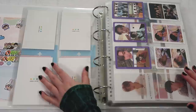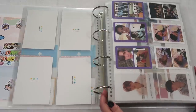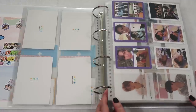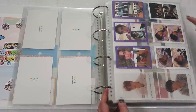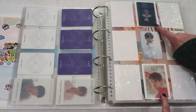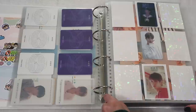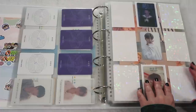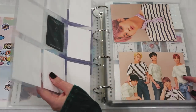I'm obsessed with it. But okay, then we get into Eternity, which is probably my favorite TXT era, and probably my favorite TXT album, and it just means a whole lot to me. I think they're the most beautiful PCs too, this in particular. And then we have his two lucky draws from Eternity, and we have his with fans as well. I've had a few friends offer the clear signature lucky draws of Soobin's, but they're still so expensive, and I'm like, oh, I don't want to spend that when his face isn't on it. But we'll see. Maybe one day.